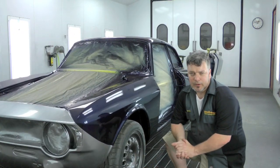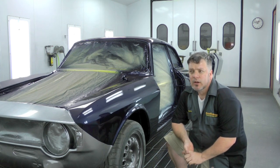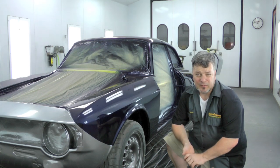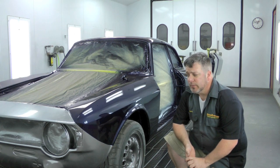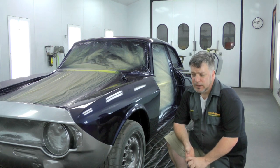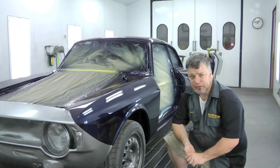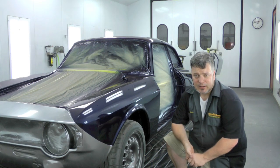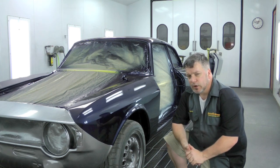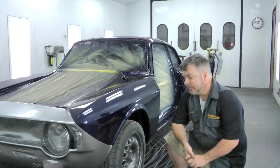This isn't the final chapter in this car by a long shot. We only have one coat of clear on this car right now. What we're going to be doing is wet sanding the whole car in 1500 grit paper. And then we're going to have some hand painted detail work done to it, meaning the script work on the trunk and on the lower quarter panels here. Once that's done, we're going to clear coat the car again with 2 more coats. At that point in time, it'll be done.